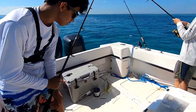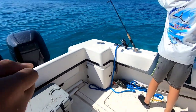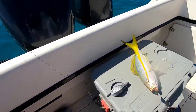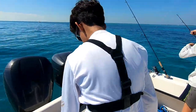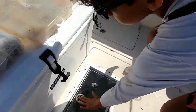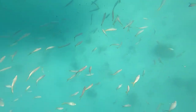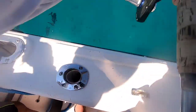Caught this one on the bottom with a circle hook on the knocker rig. It's the biggest one I think so far. 14 inches? 14. Not too bad. Thumbs up. I'm on. Double hook up.